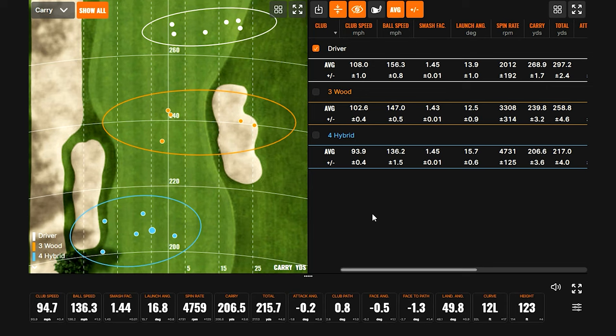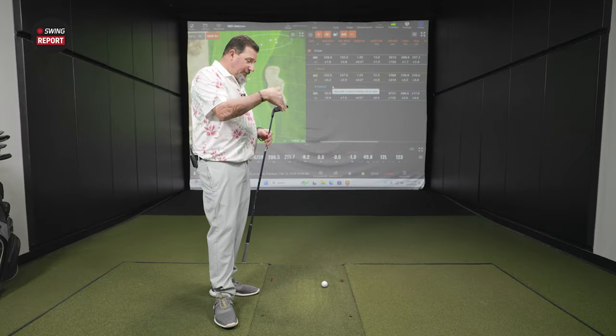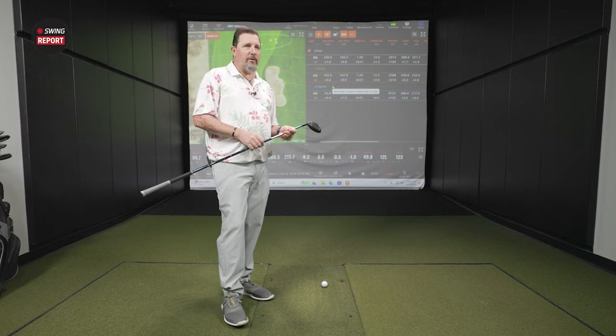Yeah. And there's also a lot of forgiveness, especially, we talked about the driver, how forgiving that was on some of the hit locations. And then I think the hybrid is going to play really well for players that either don't have a lot of spin, need to get the ball up in the air, or maybe the player that struggles with it. Yeah, it definitely did seem to have a little bit of left side bias, and trajectory was definitely not an issue, and spin was good.